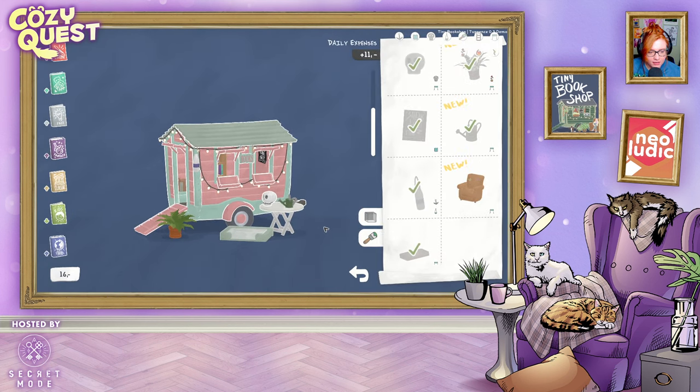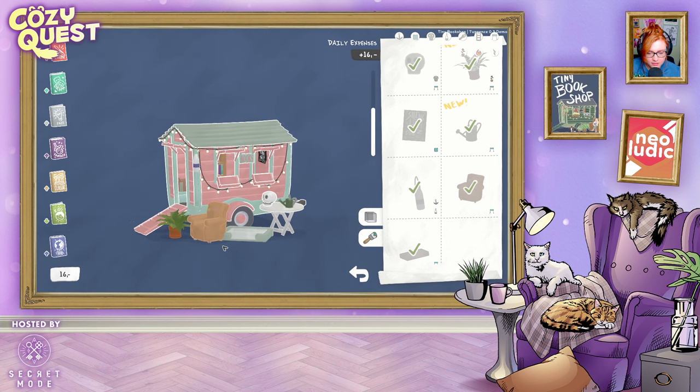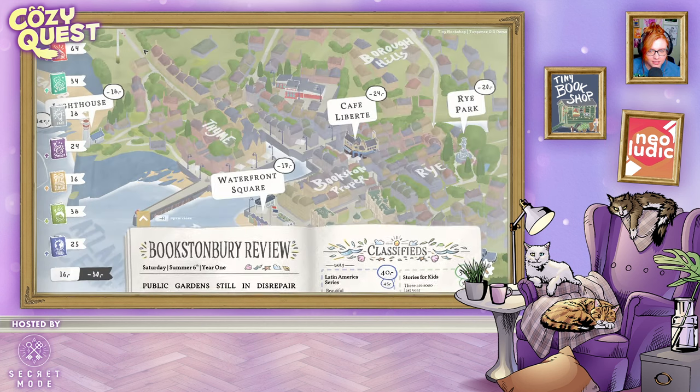What can I do with the armchair? Do I put it inside? I was going to say, I feel like it would take up a lot of space. I feel like that would go nicely there, behind the table. Oh, I love it. And where should we go today?